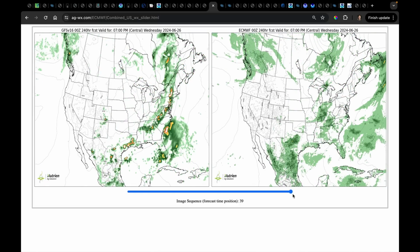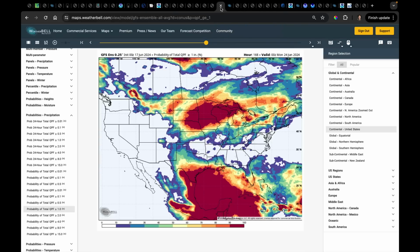But I'm just saying that I don't see a lack of moisture in this pattern. So I think we still get storms even inside of the big ridge. They're just going to be isolated.